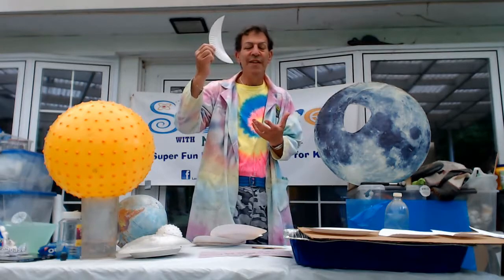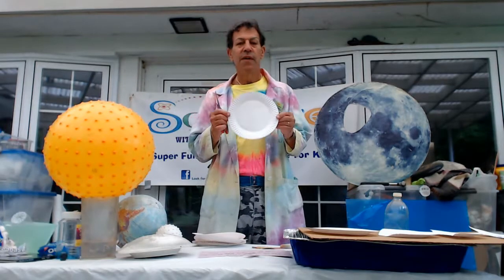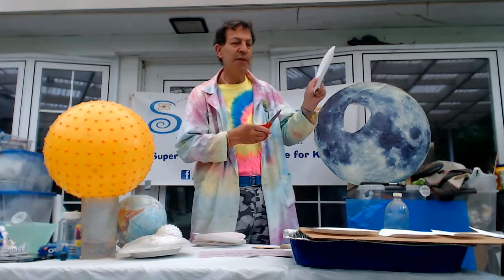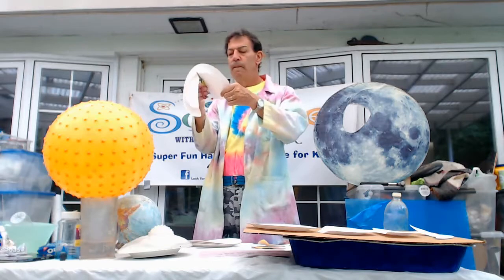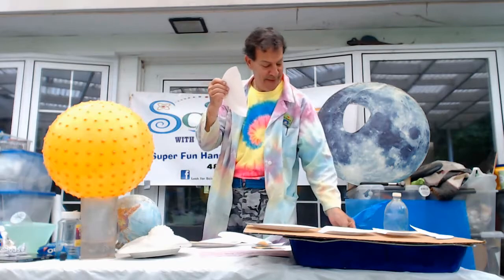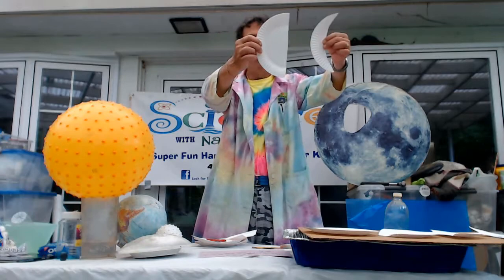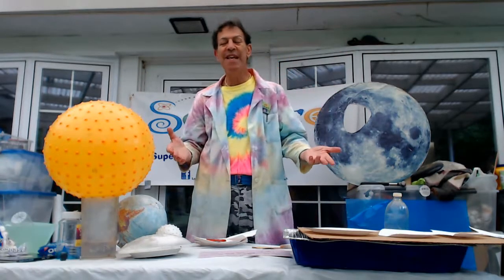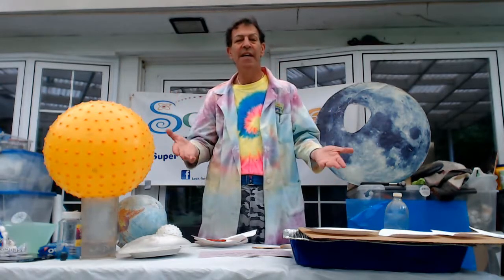The moon you see in the sky just before it disappears. So this is a crescent moon. Now take another plate, a second plate, and take your scissors and cut the plate in half, right through the middle. And then you're left with a half moon. So now you have 2 parts of the moon cycle. You have the crescent and the half. And the next one is called the waxing gibbous. Can everybody say waxing gibbous? It's a strange word, but it says waxing gibbous.